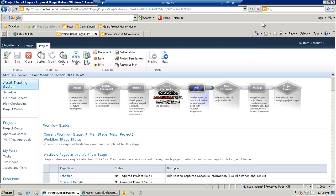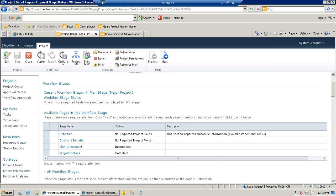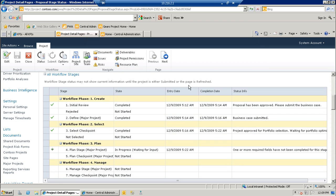One function is workflow. So across the top of my screen here, I think you can see a four-step, I'll call it a methodology, project methodology, with various checkpoints throughout the life cycle. Organizations can customize this process workflow and use it to manage the portfolio of projects. This project, you can see, is in the plans stage or phase, and then there's detail down below.